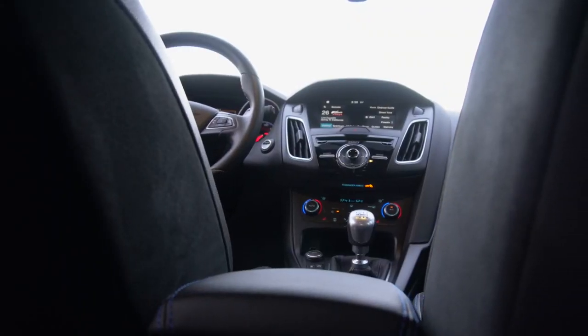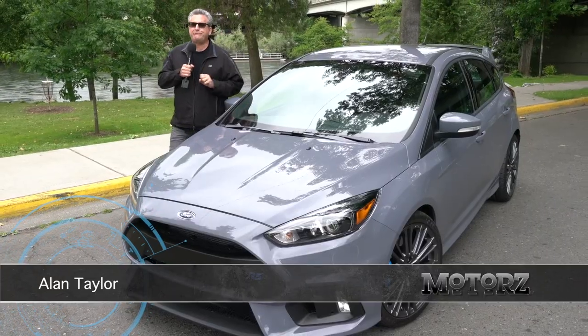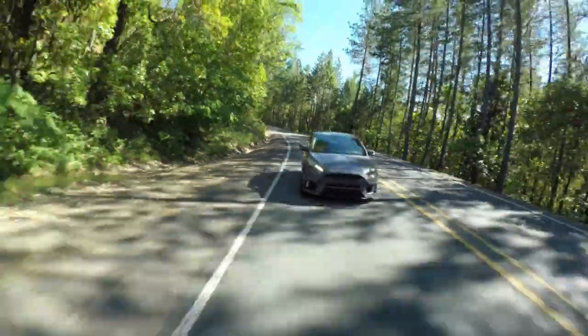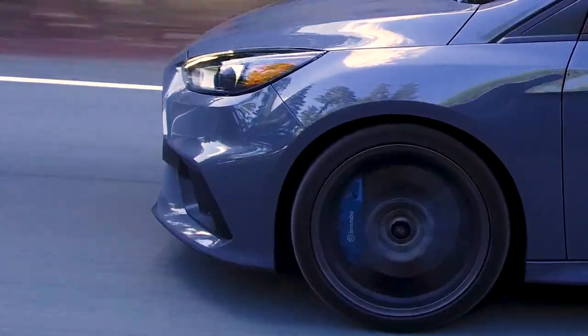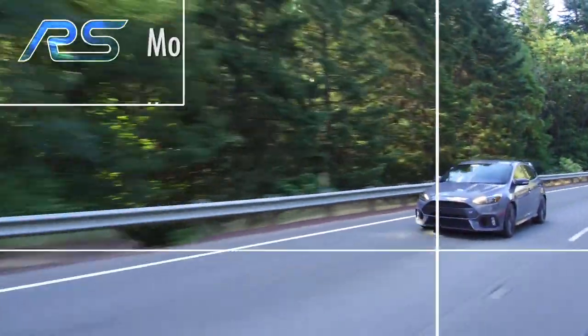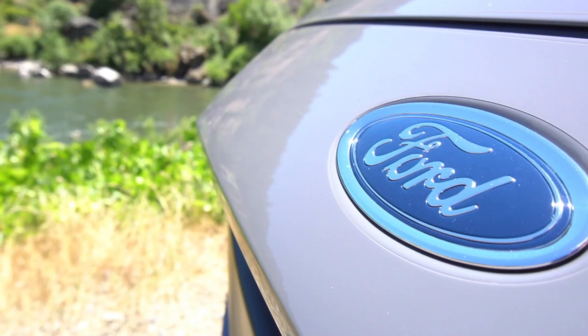So I've driven a lot of cars, but this one is one that is just a little special. It's the Ford Focus RS. 350 horsepower out of a 4-cylinder engine, all-wheel drive, and big Brembo brakes. Let's go take it for a ride. Ford engineers really got this car right.